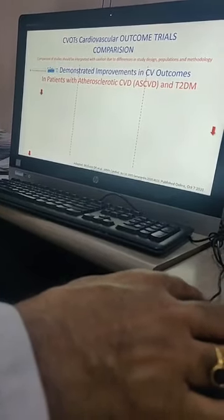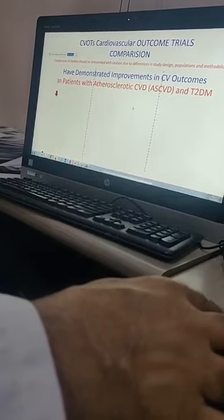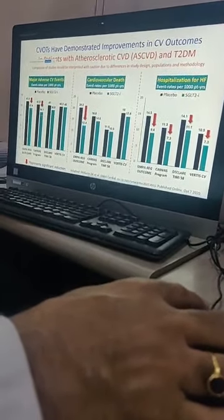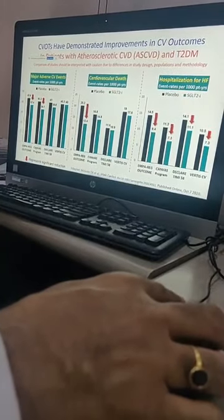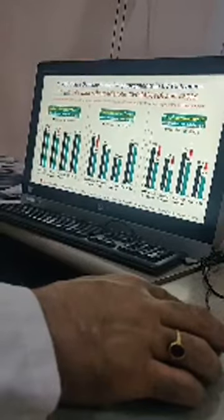CVOT outcomes comparison: you have seen that demonstrated improvement in CV outcomes in patients with atherosclerotic CVD in type 2 diabetes mellitus. Comparison of major adverse CV events, cardiovascular death and hospitalization for heart failure in EMPA-REG, Canvas, Declare. If you see, the significant reduction happens only in EMPA-REG when we're talking of CV events. When you talk of cardiovascular death, only in EMPA-REG. Hospitalization for heart failure, this is comparative data in all 4. That means hospitalization for heart failure is with all the 4 trials. This is empagliflozin, this is Cani, this is DAPA. But the most important highlighting point is cardiovascular death reduction is only seen in EMPA-REG, which is driven by empagliflozin.